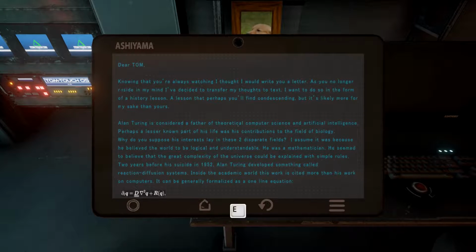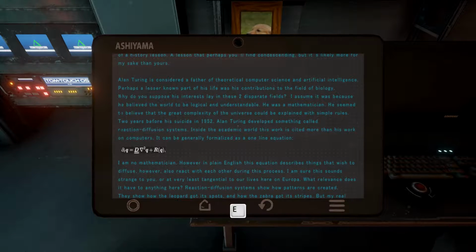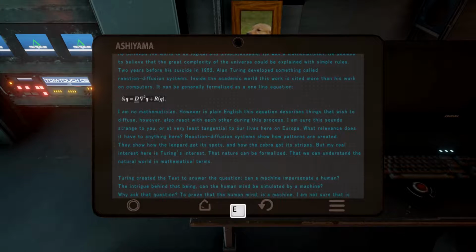He was a mathematician. He seemed to believe that the great complexity of the universe could be explained with simple rules. Two years before his suicide in 1952, Alan Turing developed something called reaction diffusion systems. Inside the academic world, this work is cited more than his work on computers. It can be generally formalized as a one-line equation. That thing. Whatever the hell that is. I am no mathematician, however in plain English, this equation describes things that wish to diffuse, however also react with each other during this process.